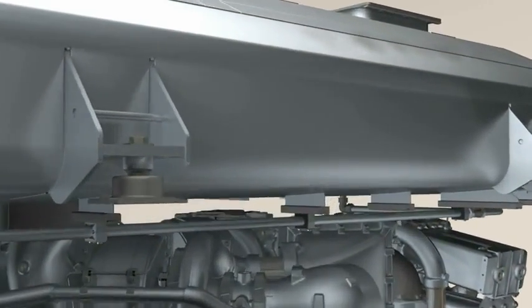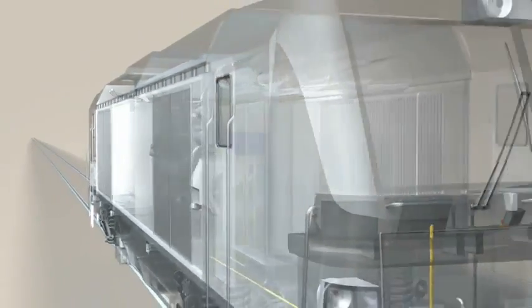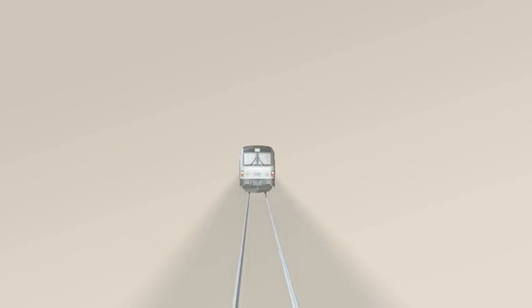Today, MTU engines already utilize extremely clean combustion processes. In future, many of these engines will also be fitted with particulate filters. Here, the soot will initially be retained by the filter before being burned there under controlled conditions at higher exhaust temperatures. That is how we ensure that the exhaust leaving our engines is clean, and that MTU meets and exceeds the environmental standards set throughout the world.